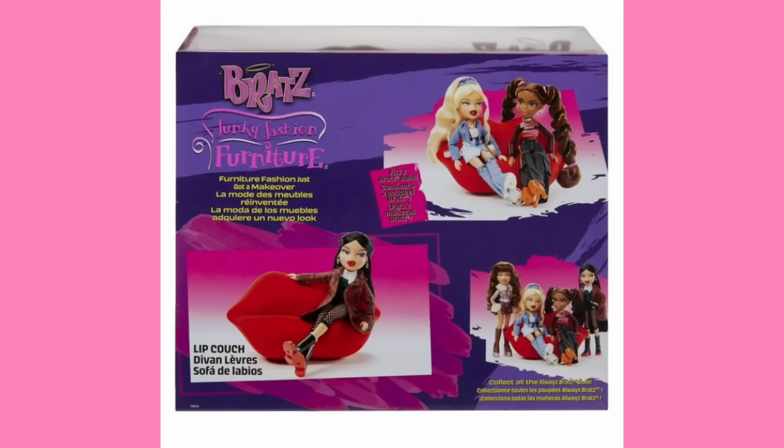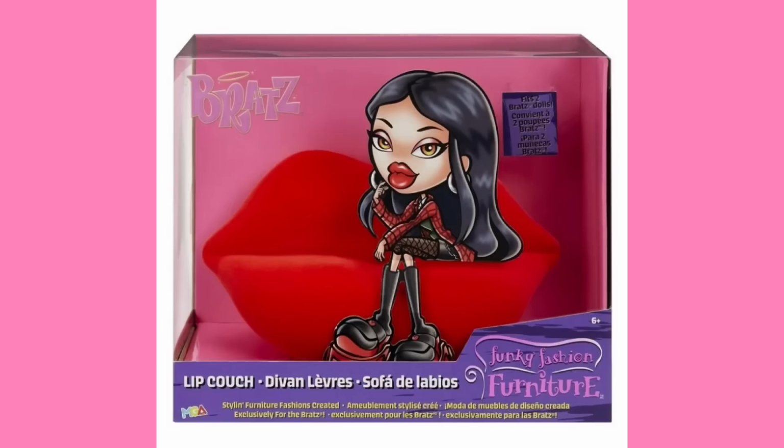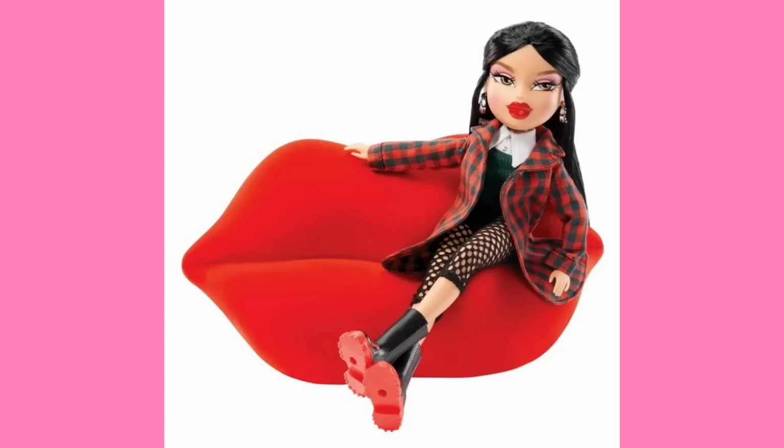So it's pretty cute. It fits Bratz dolls. It's a lip couch. Collect the Always Bratz dolls. Very descriptive. Overall, I think this is pretty cute. Honestly, I like it a lot. I like the kind of illusion that it has when you're looking at it from the front, because to me, this looks like a fully 2D object, you know?